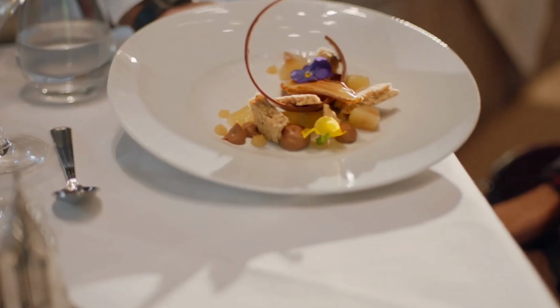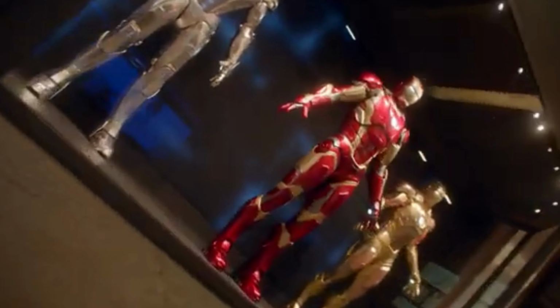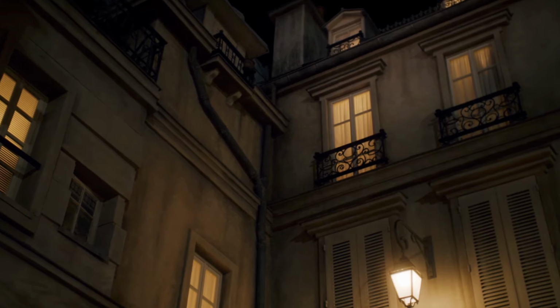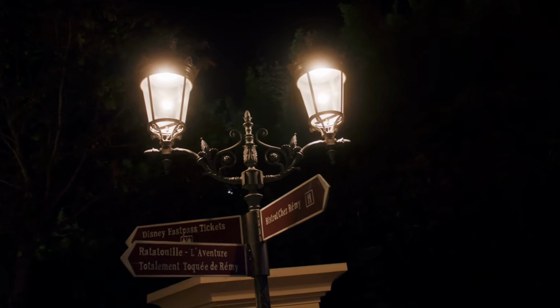Book your restaurant reservations in advance. If you are staying on Disney property, and we stayed in the Art of Marvel Hotel last May, we were able to book 60 days out according to the app, but we happened to just log in the day before and snagged those restaurant bookings that we wanted to book. Really popular restaurants such as Captain Jack's and Remy's restaurant do book up fast.